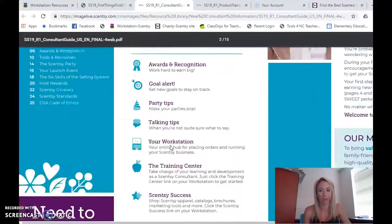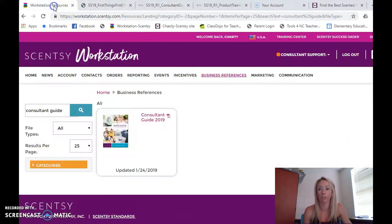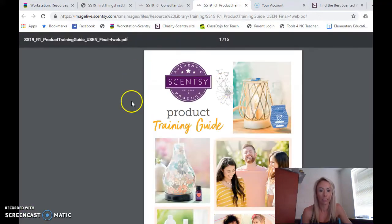Another place that I want you to go to in your workstation is your product training guide. So once again, we're under business references, and you can type in product, and product training guide is going to come up. Now, if this is a different season, it's not spring summer 2019 anymore, the updated one is going to be there. I've also opened it here.